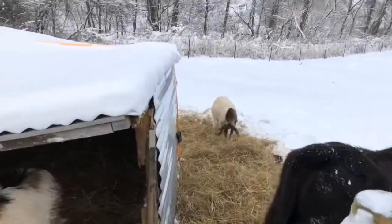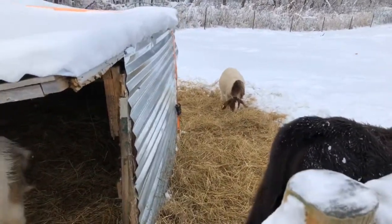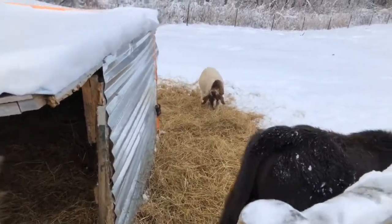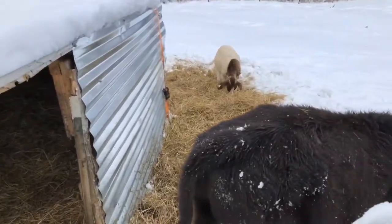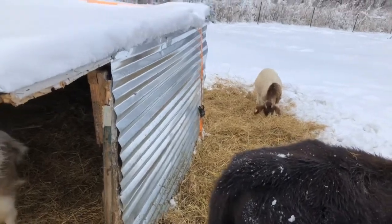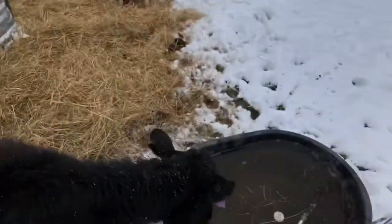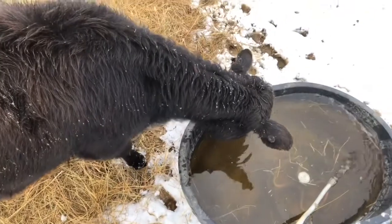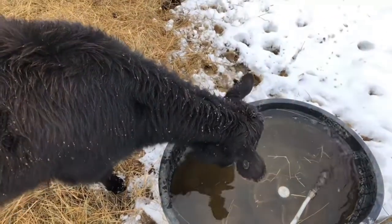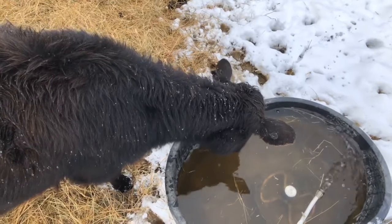They're all out eating some hay. When it's snowing, I try to keep it on the other side of this building. I pull a little bit inside too, so if they want to go inside and get something to eat, they can. Stand out here and get out of the wind a little bit. There's Blossom, she's checking out the water. You getting yourself a drink?